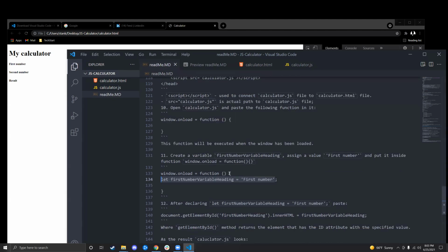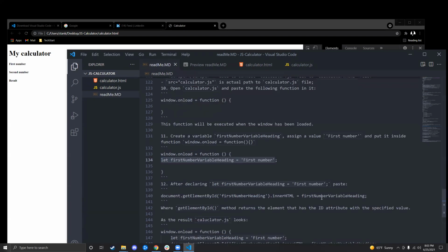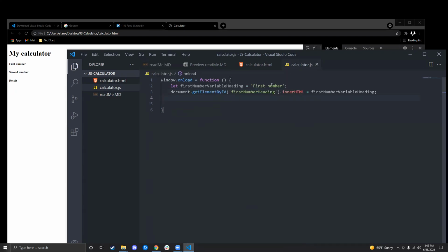After declaring the variable let first variable heading first number, paste the following code. Okay, I'm going to just copy it and then we'll go through it together. So after this, I put another line of code, and it says document.getElementById, first number heading, and then innerHTML equal to first number variable heading. What is it?